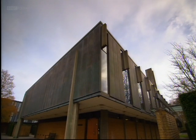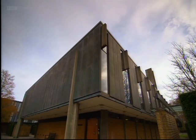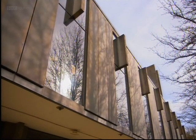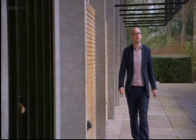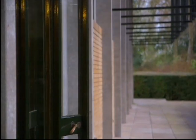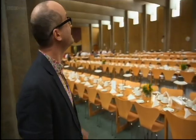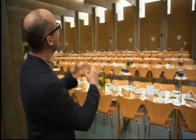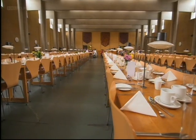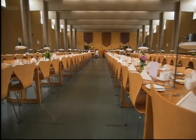From the outside, the concrete is less in evidence. It's hidden behind the decorative walls and the huge swathes of glass. It's inside that the impact of Jacobsen's use of concrete can be most clearly seen. This is the Great Hall, and it is great. I mean, there is something really thrilling about this space. You come in here and the sheer size of it is just really special.